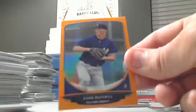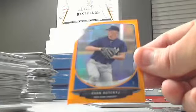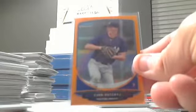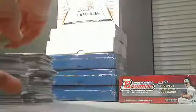Just saying. My personal breaks, I've only pulled a couple of golds and oranges, and he has been at least one of my golds and one of my oranges. 19 out of 25 for the Yankees. Evan Rutgers. Darn it. So much for being a big orange auto, huh?